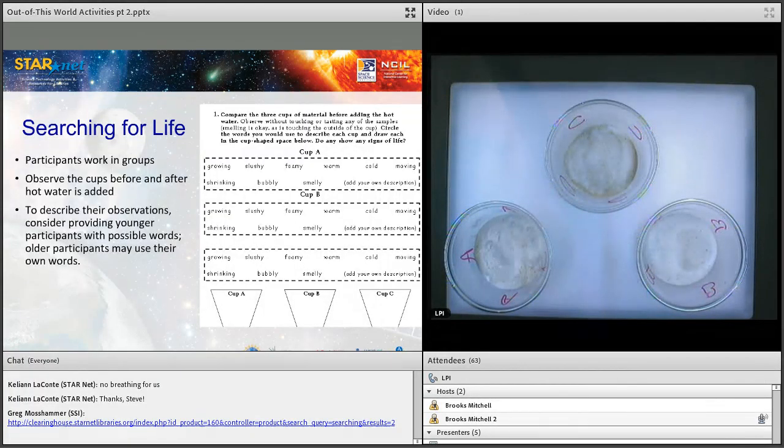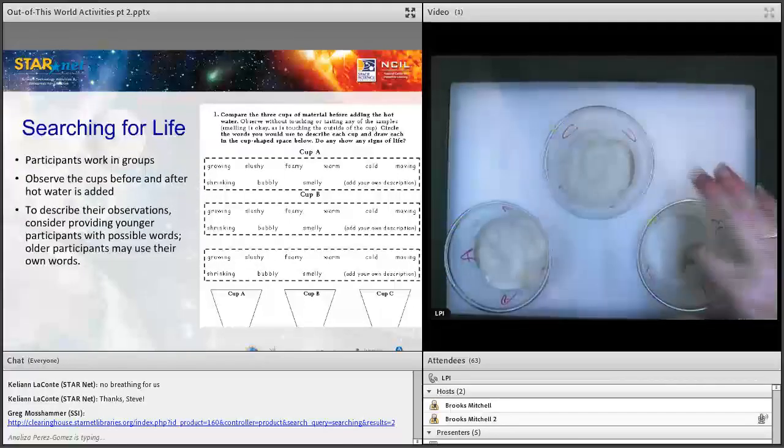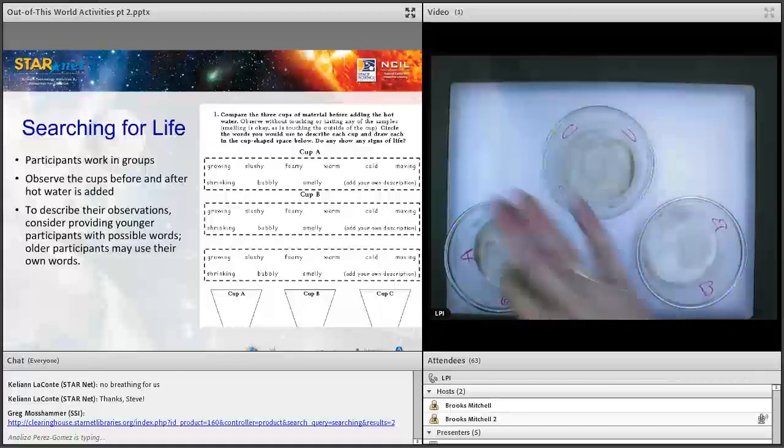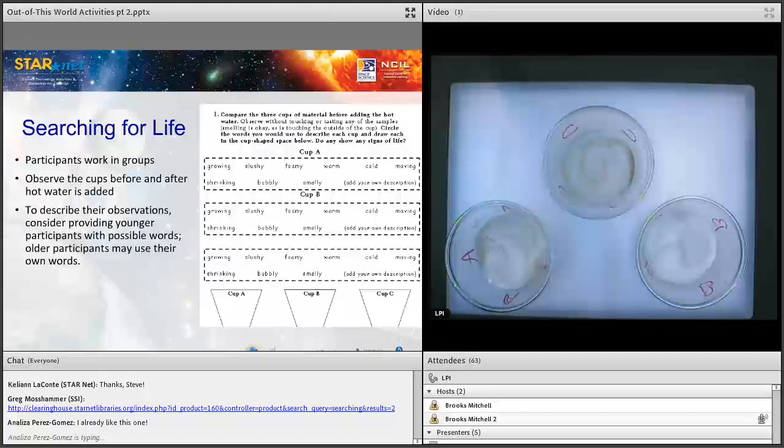You can invite the kids to look at it, to poke their fingers around in it and explain what they see. They can smell. They can talk about what they're seeing. Make some observations before they add some hot water. They're going to be adding hot water and a source of energy to see how that affects life. In this case, the source of energy that they're going to add is sugar. And I had sugar packets sitting out here.